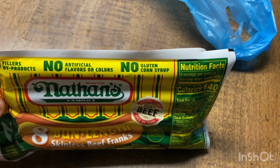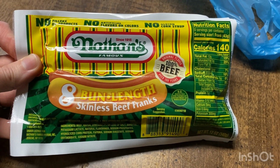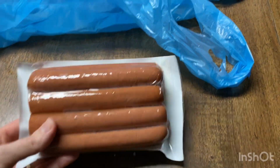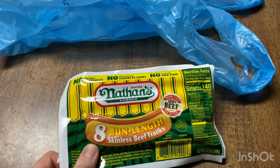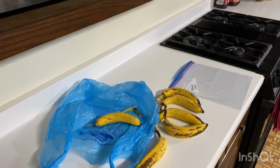And again, I'm not sure what all else is in these. I don't know, you might be able to tolerate them. You might not. But I've had them before, and as long as I don't eat too many, I'm usually okay. And, you know, hot dogs in general are not great, but sometimes you just need a quick meal. So that's what I got.